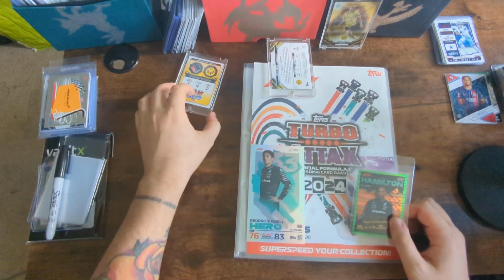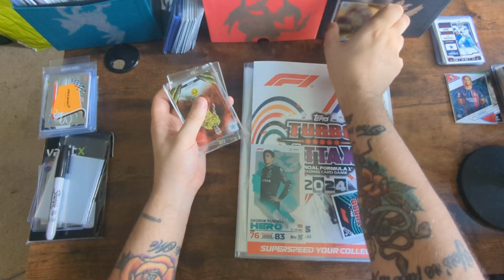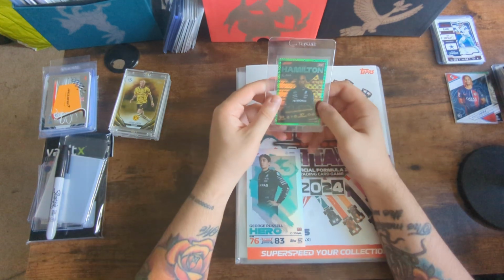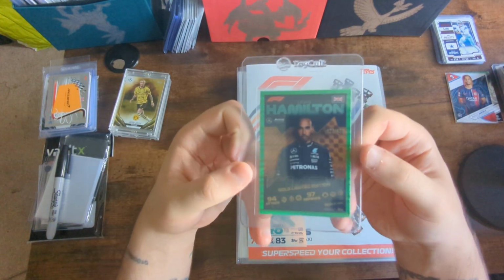That's gone well. I need some stands. I don't have any stands for anything. We'll move Marco Royce out of the way. That's a future rainbow set there. Lewis Hamilton. This is the green Lewis, numbered to 499.